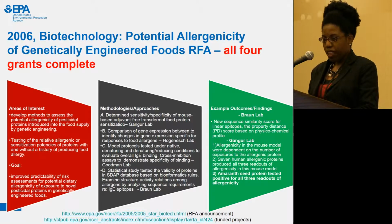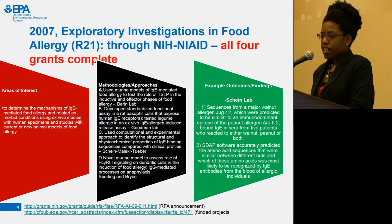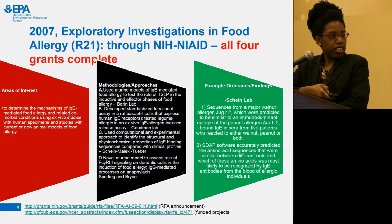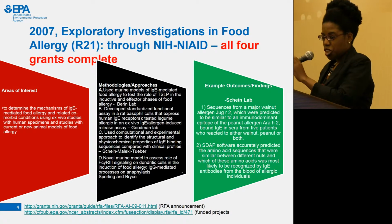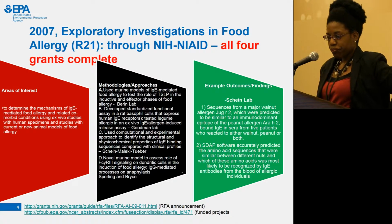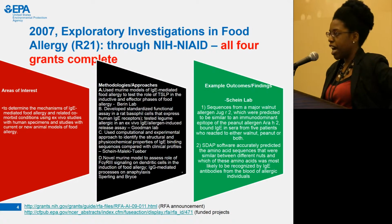The next RFA was in conjunction with the NIH-NIAID. And the title was Exploratory Investigations in Food Allergy. And all these projects, as well as the 2006 grants, have been completed. And the link on the bottom of the page, if you can see it here, is a link to the final reports as well as progress reports on these projects if you're interested in following up more specifically. And the main area of interest for these grants was to determine the mechanism of IgE-mediated food allergy and related comorbid conditions, using ex vivo studies with human specimens and studies with current or new animal models of food allergy.